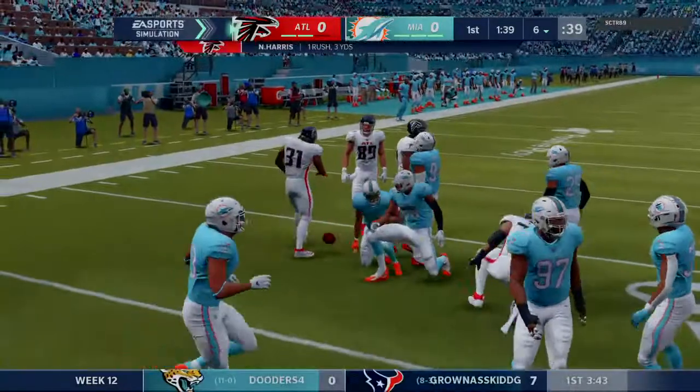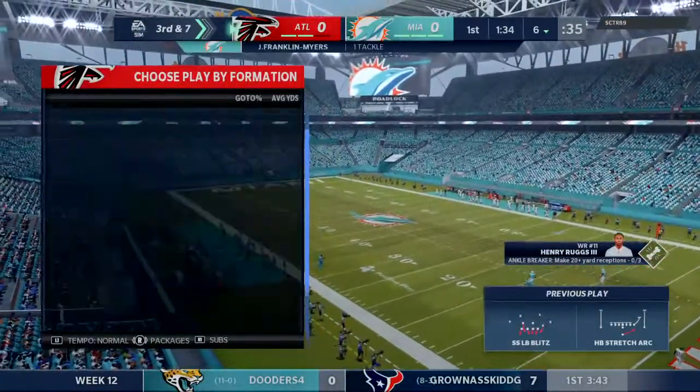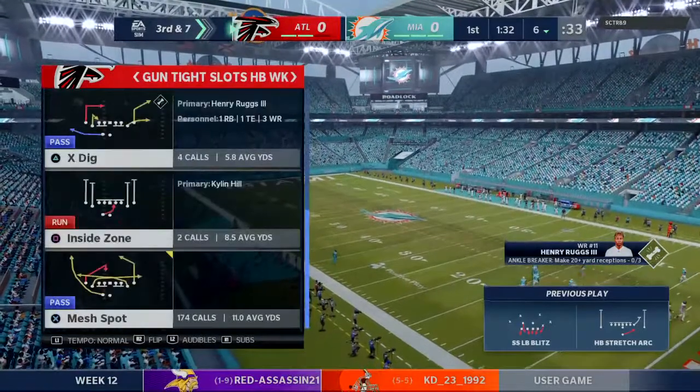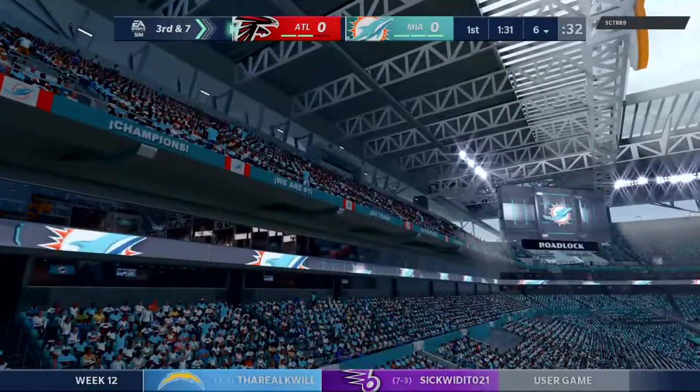Upended at the 6 as they double their room to maneuver on a pickup of 3. Brought down at his own. Brandon, all things considered, they have to feel pretty good about getting that type of a gain, considering the blitz that they just had against them.